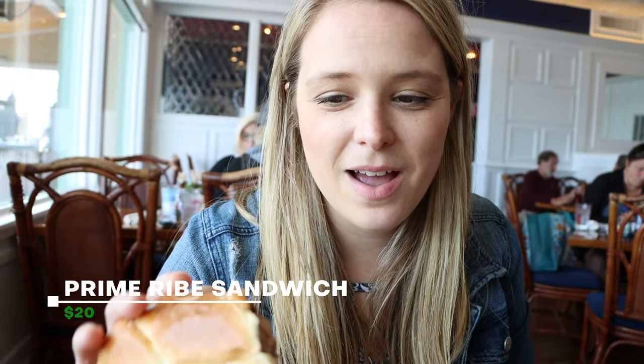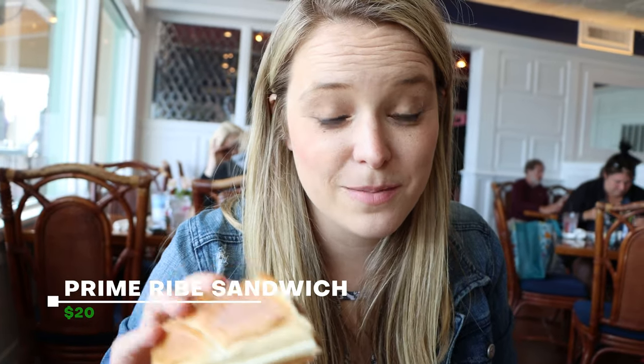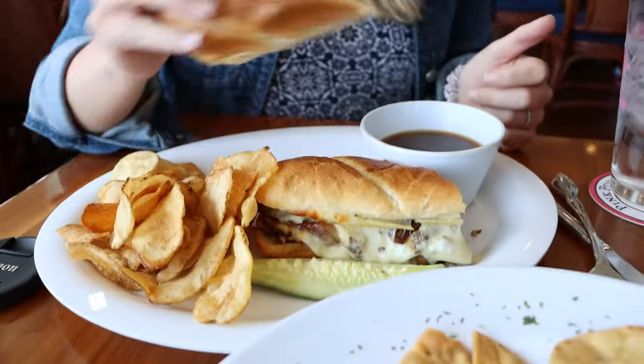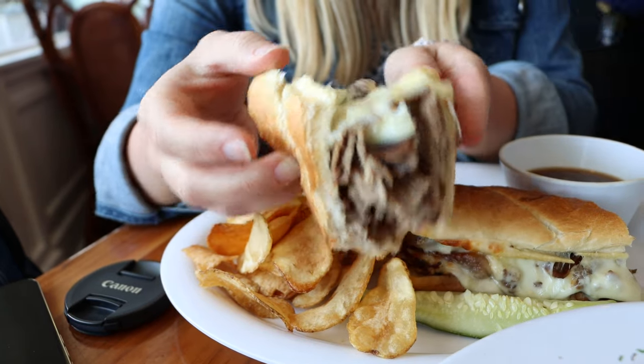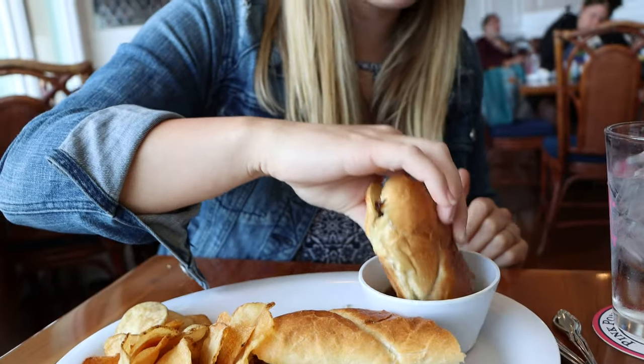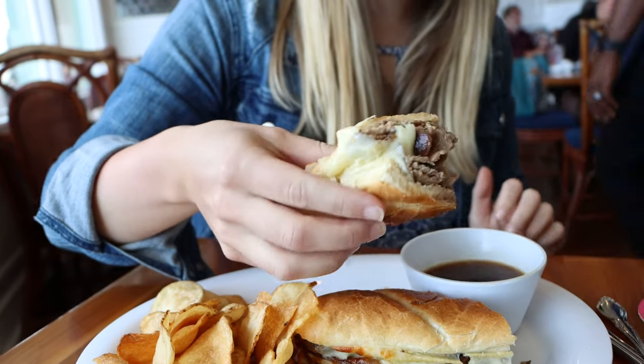So Adam went with surf, I went with turf. Here is my prime rib French dip sandwich. So here we go, dip it. Beef is really good. There's a ton of cheese. And the bread is toasted really well. It's nice and crispy. And that juice just kicks it up a notch. It's a good sandwich.